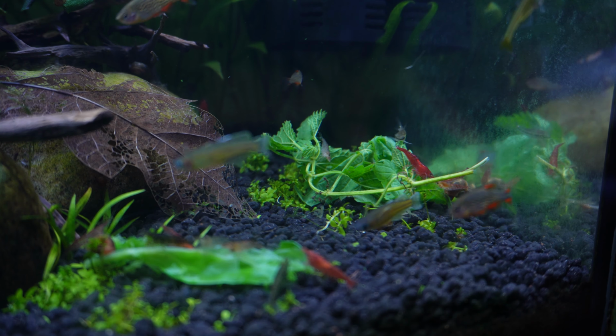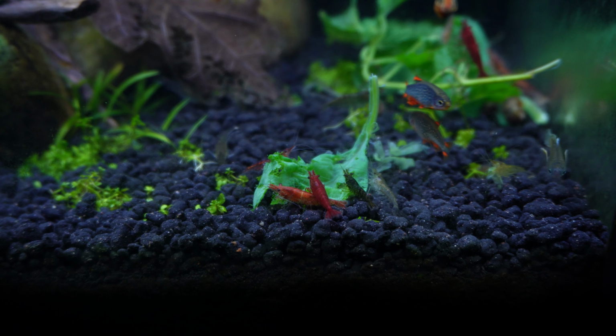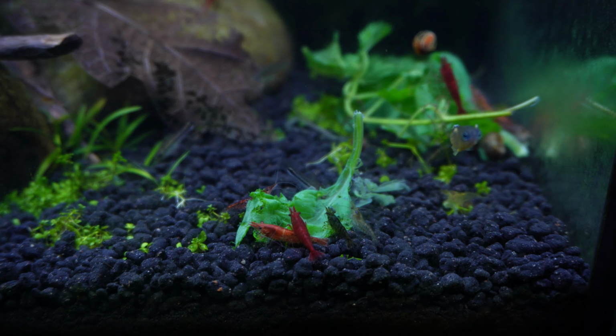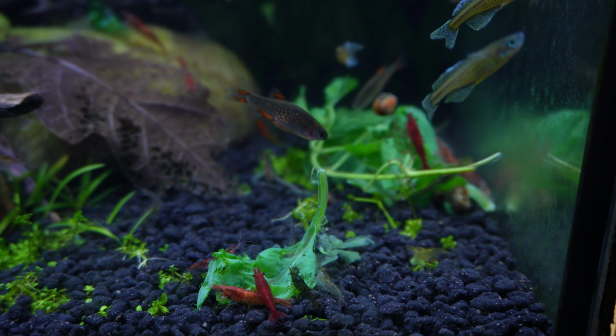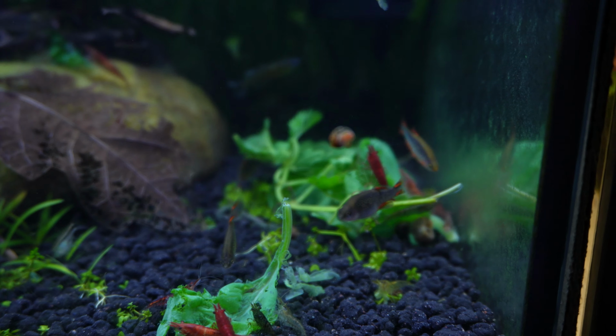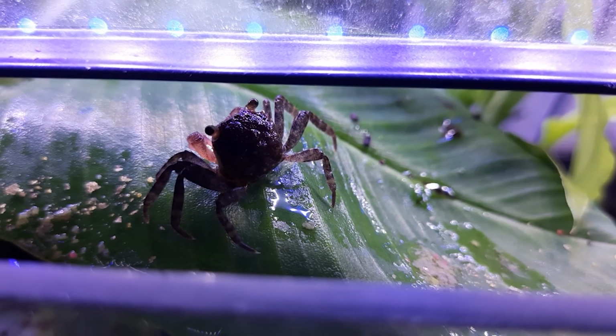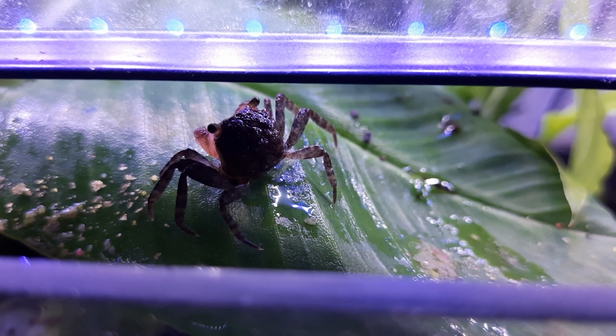Anyway, that's pretty much the main ones. Obviously, I left zucchini out because I think everybody's using zucchini at the moment. And you still want to use your traditional shrimp food, so the shrimp pellets, any of your Hikari wafers. So a good mixed diet works best for shrimp. And as I said before, this same stuff works exceptionally well for vampire crabs.